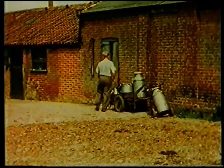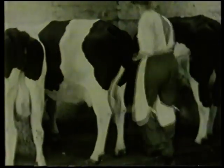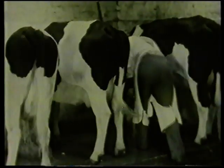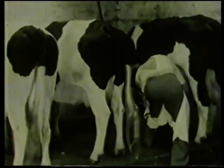The herd is milked twice daily. 6 cows can be milked at a time. The milking is done with conventional vacuum buckets. Feeding is also on conventional lines.